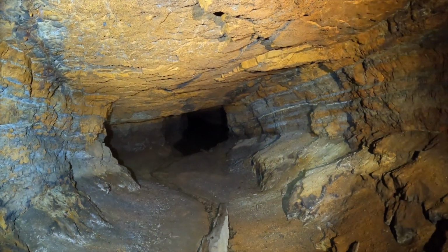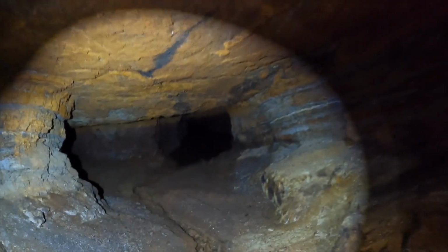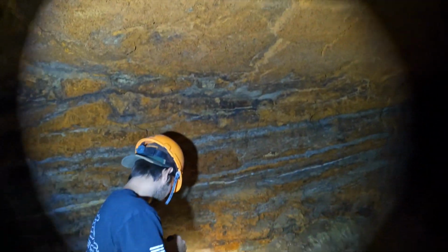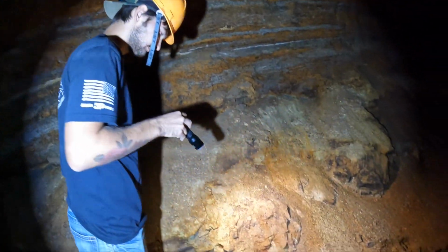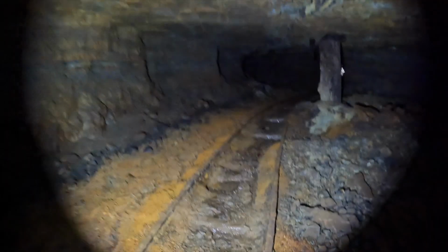So as you can see in front of us, that is a flooded decline. And the big question is how did they get the water out of the decline when they were mining? And that's a great question. Right where this explorer is standing would have sat a pump, and they would have used that pump to pump the water out of the mine. And at certain points, they would have sometimes tied into their pipe system and actually used the water to drill. Now, in this case, we're not sure if they had drills at this mine or not.